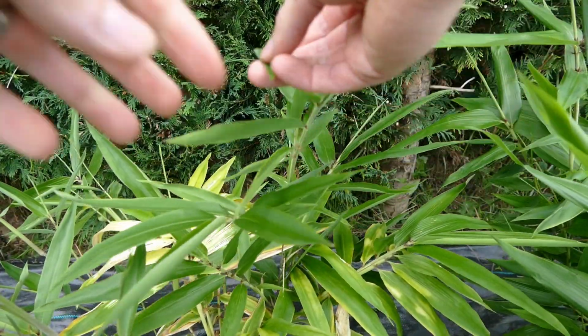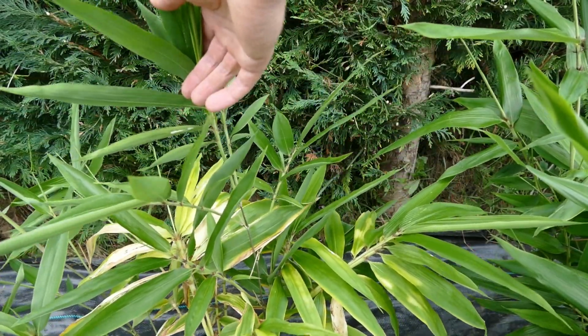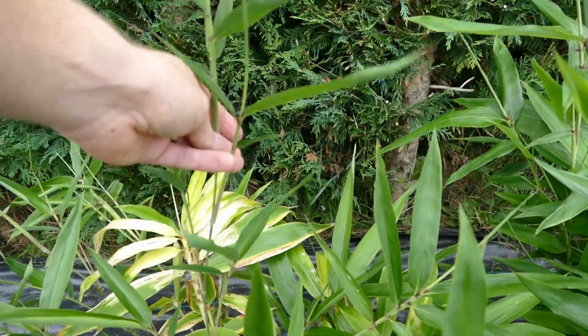Whereas the other bamboo here, especially the stem here, you can see it's much more like a mature bamboo, where it's got a single stem coming up and then it's got quite long branches coming off either side. And these new shoots as well have really just come up, but they're already starting to branch quite nicely.